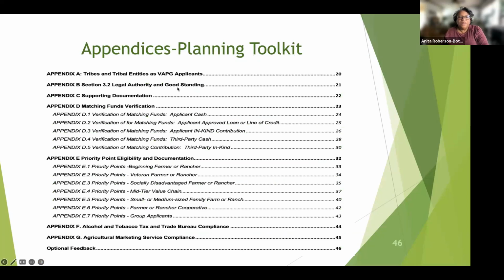At the end, there are appendices, I think 8 appendices. And again, regarding the priority points that are available, you want to make sure that you get all the points available to you and that you answer any questions, if you have special value-added products, such as things related to alcohol, hemp, or tobacco.